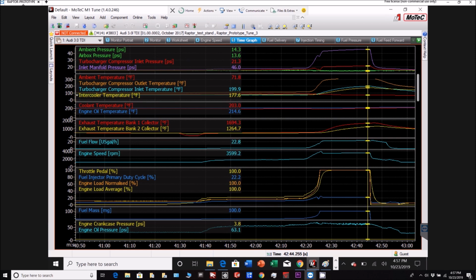And as you can see, compared to doing a static run, I actually got some more boost. So 46 PSI there. So getting about 32 pounds of boost or so. Temperatures are staying good. EGTs aren't bad there. Fuel flow there was 22.8 gallons an hour. RPM was basically set to 3600, so everything looks pretty good on that one.